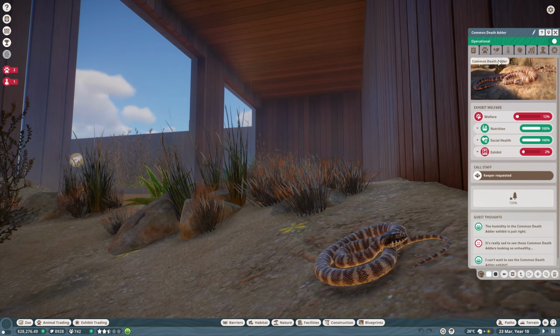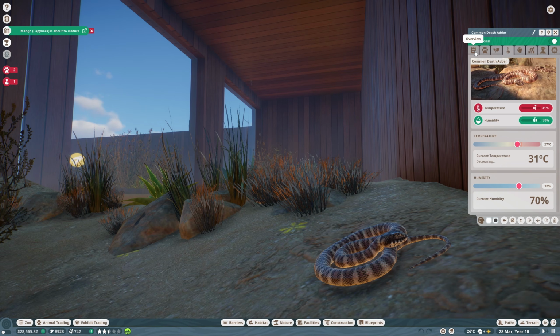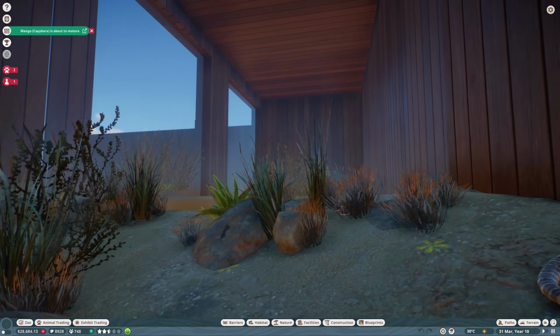So I realised we completely forgot about our poor common death adder's habitat, so they need to be in probably 27 degrees as well, 23 to 31, yeah, about there. And then 60 to 80, they're in 70, so it's fine. The humidity was fine, it's just the temperature. So now they should be good. Oh, goodness. It's really sad to see them looking so unhealthy. Bless. I'm so sorry, common death adders.